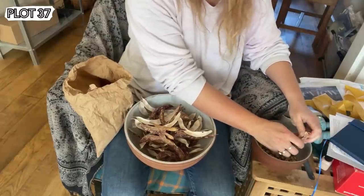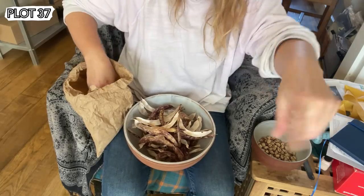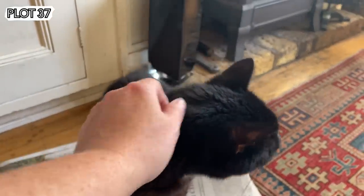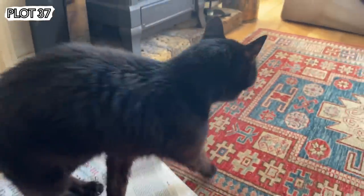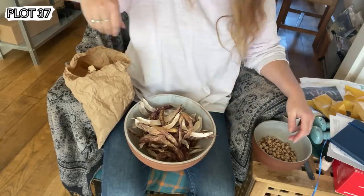And while I'm doing this, a bit of an update on Annie. You can probably hear him, he's just behind me at the moment snuffling, so he's still really snotty. But he's getting better and he is still eating, so big thumbs up for that.